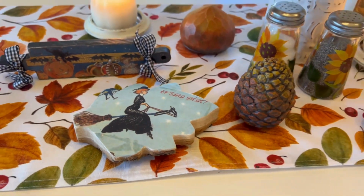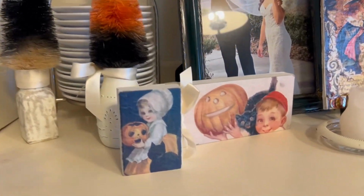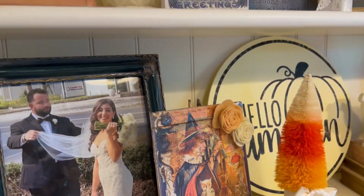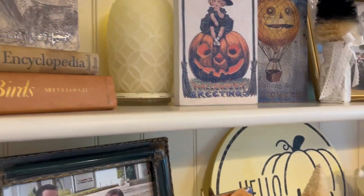But look how cute she is, riding her little broomstick for Halloween. And then that was my stamp. And I can still use that stamp. It's a wave. I got it at Hobby Lobby on the clearance aisle. Yep, and there's our little witch and our little pumpkin hot air balloon.